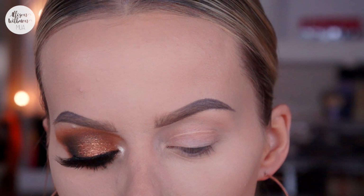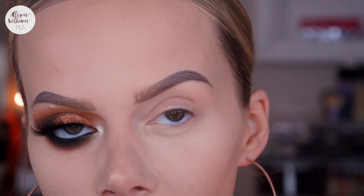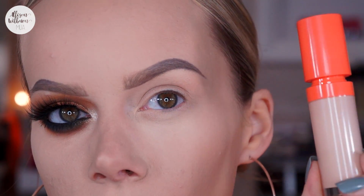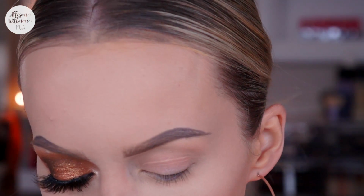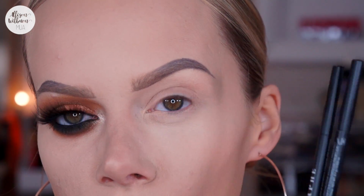But for my foundation today, I used the Juvia's Place I Am Magic foundation. I set my face with the Maybelline Fit Me Loose powder. For concealer, I used my Juvia's Place concealer. And then for my brows, I used the Morphe brow pencils, and I used 2 shades.